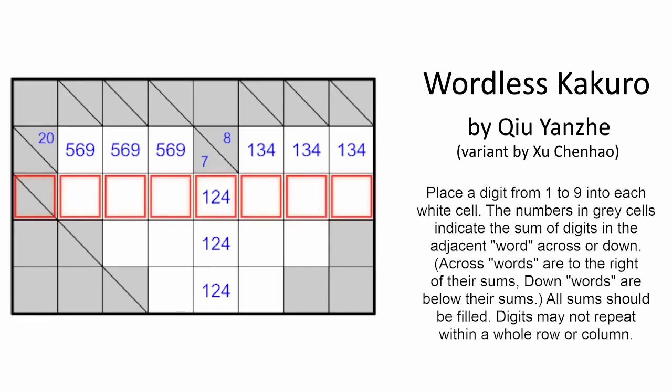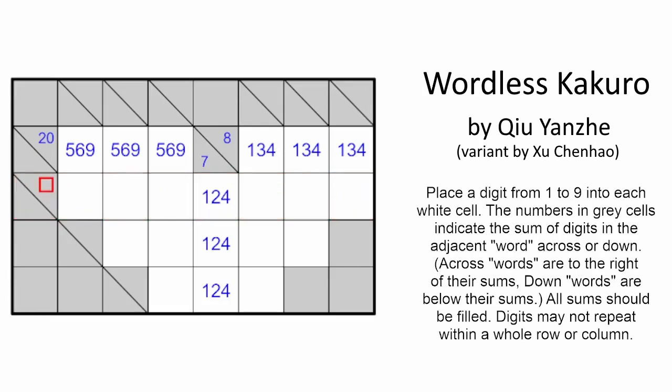And it also needs a 2-digit sum, because it's adding up at least 7 digits. So that's going to use up all 9 digits for this row, 1 through 9. And then what can the clue be? You can go through and brute force this pretty easily, there's only one possibility for it.